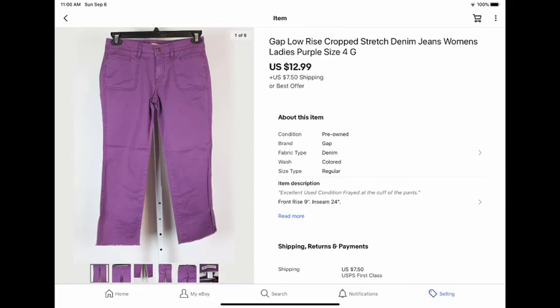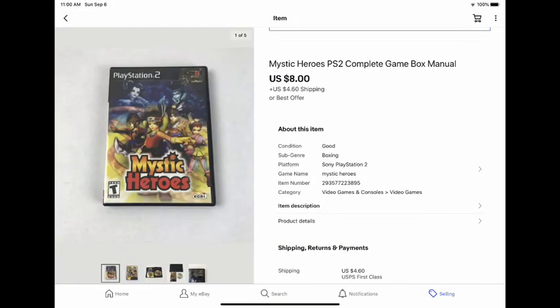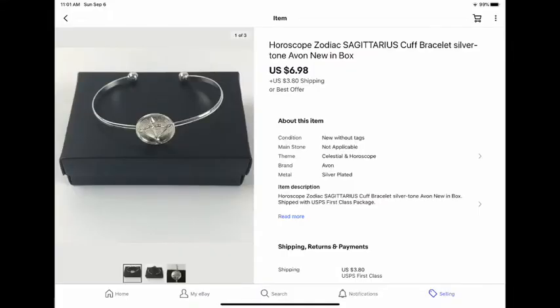And then on the 29th, we sold a pair of jeans. These were a purple pair of Gap jeans. Sold them for $12.99, and we picked these up at the Salvation Army for 99 cents. And then on the 30th, we sold 2 items. The first one was a Mystic Heroes PlayStation 2 game, and it had the manual with it also. It sold for $8 plus shipping. Didn't have any cost into that since my brother gave it to me. And then we also sold another Avon product, a silver bracelet, for $6.98 plus shipping.